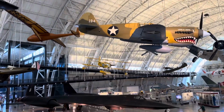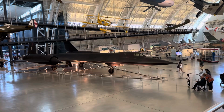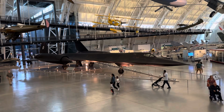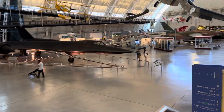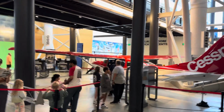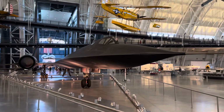There is a Lockheed Blackbird, that big black plane. It's called the Lockheed SR-71A Blackbird. The wingspan of that mighty looking plane is 55 feet and 7 inches. Anyway, more than the details of the planes, it's very important to look at how these beautiful aircraft look from up close. So I'm going to show you this Lockheed Blackbird from very close. Oh boy, yes, this is huge.